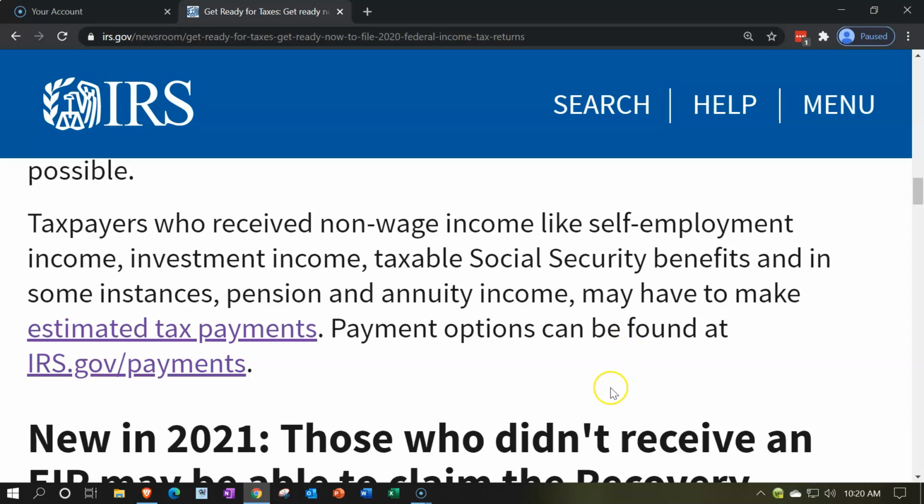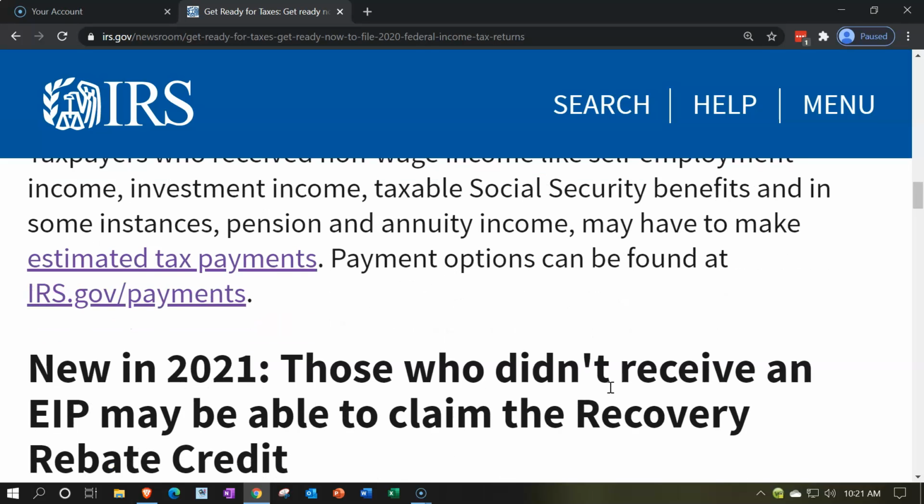Okay, taxpayers who receive non-wage income like self-employment income, investment income, taxable Social Security benefits, and in some instances, pension and annuity income may have to make estimated tax payments. There's a link to the estimated tax payments here. Payment options can be found on Irs.gov/payments.